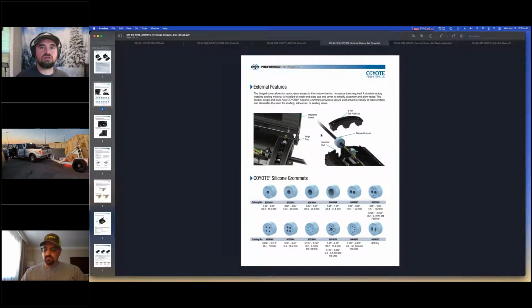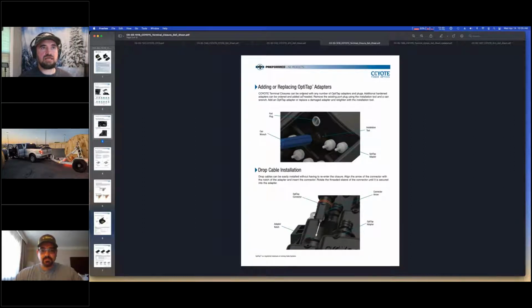So as with all of the other Coyote fiber optic closures, we're utilizing the grommet system with a segmented end plate. On our terminal closures, we essentially take the inline runt and change the lid and some of the internal parts, and give it that capability of adding an OptiTap adapter. There are plug ports if you're not going to use all of those adapters, and you can install those OptiTap adapters as needed or remove them.